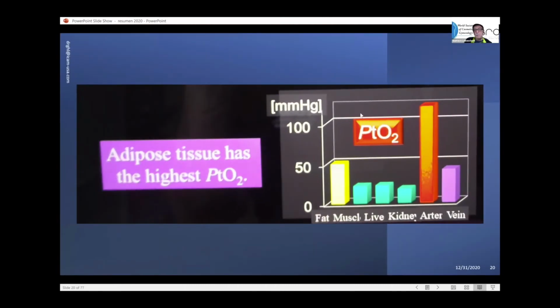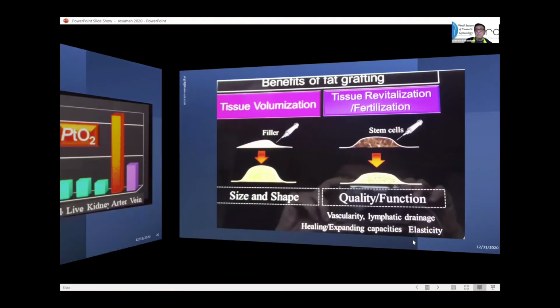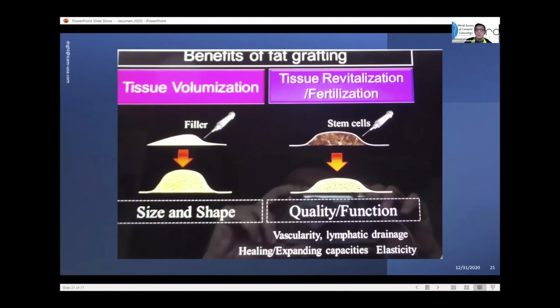Also, we need to improve the partial pressure of oxygen. How do we increase this area to survive? Because remember, when you talk about fat grafting, it's not only a filler. We talk about tissue revitalization. We talk about tissue fertilization. We talk about the stem cells. We talk about the function and the quality of the tissue.